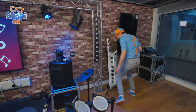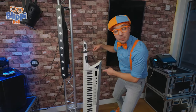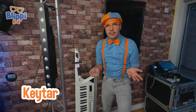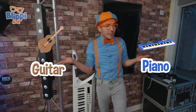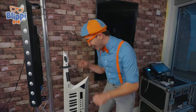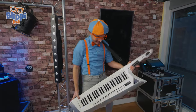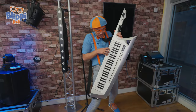Whoa, look at it! No way! You've seen an instrument like this before? Yeah, it's a pretty unusual one. It's called a keytar. It's kind of part guitar and part piano, or keyboard. Key-tar! Woo! And you play this kind of like you would a guitar, with the strap around your neck, but instead of strings, it has keys.